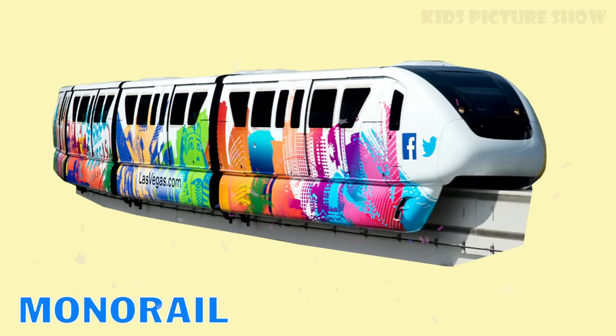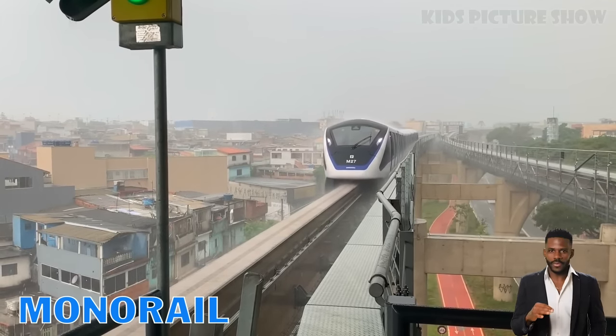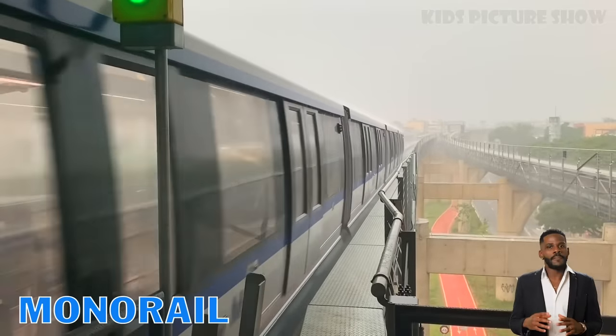Monorail. Monorail is a means of transport using a single track system commonly used in airport transportation and large cities with medium capacity.